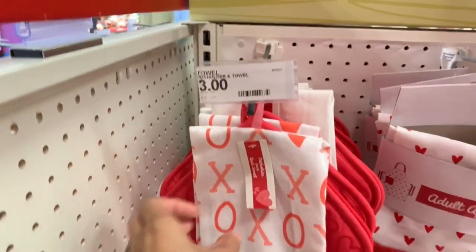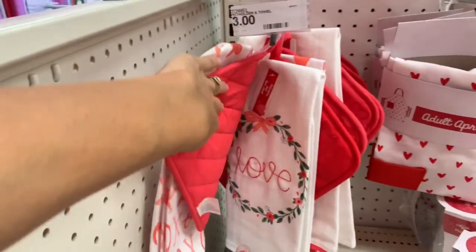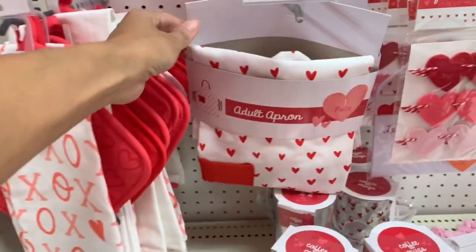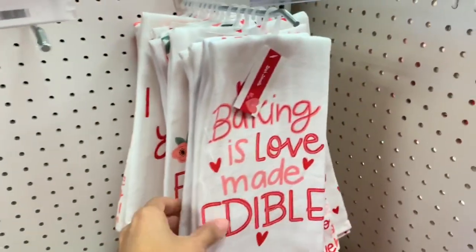And of course, you know, they always have the towels. They usually have the set of towels that comes with one towel and then one pot holder, or you can choose the set that comes with two towels and also aprons. I feel like I always see that for each season as well.